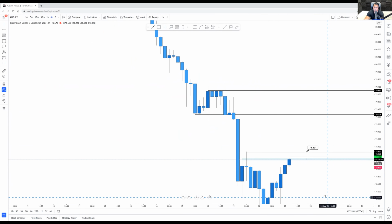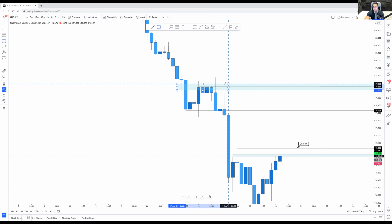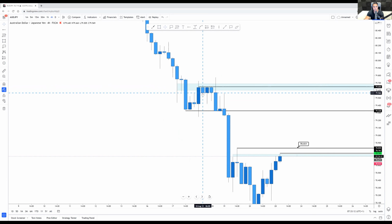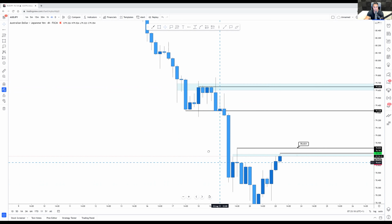Look here. The market came into a level in the market or created a level. This is an area of sensitivity, and I'm not going to go into too much detail about this, right? But you can see that the market came into this level here, and we stalled for at least 12 hours before the market then attempted to push higher, failed, and then continued to move down.